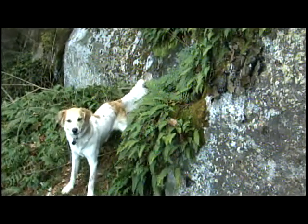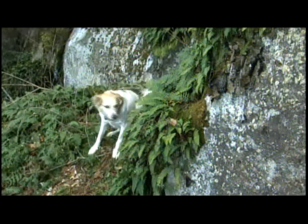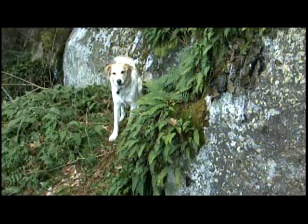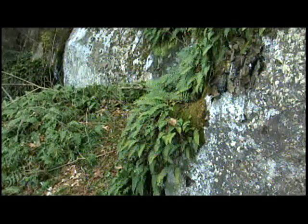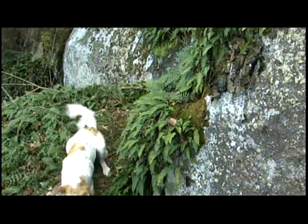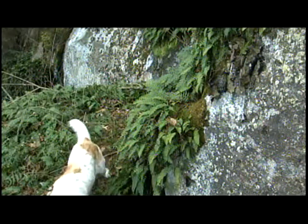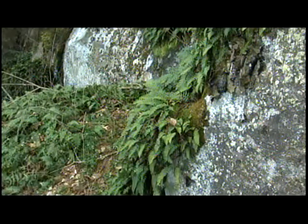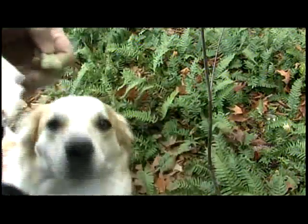Come on, Bentley. Come on, jump over here, bud. You can make it. Where are you going, buddy? Come on, jump. Good boy, there you go, you made it. Good boy. Okay, that deserves a treat.